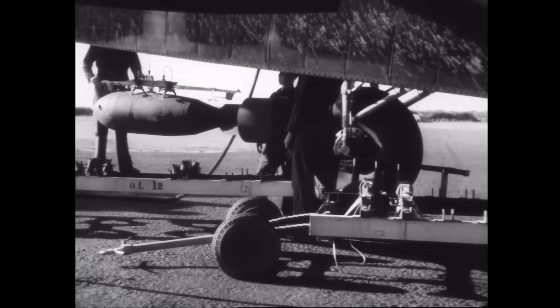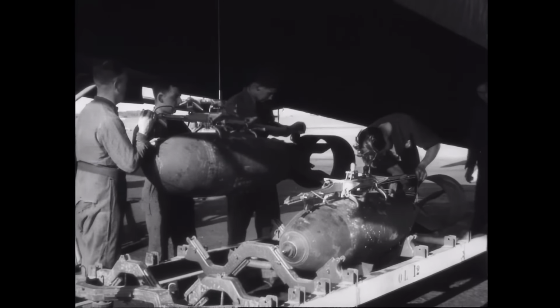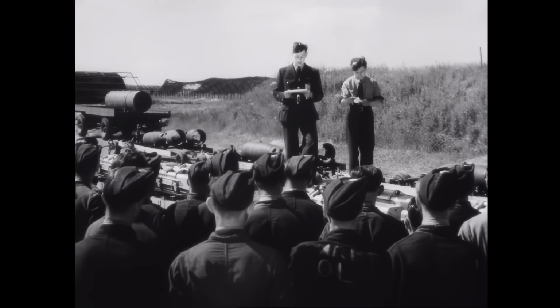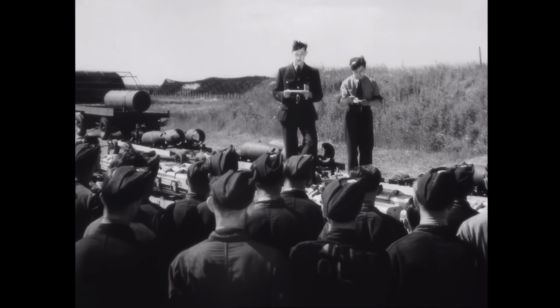But most raids involved more conventional loads. The crews knew in advance what bombs they would be carrying. What remained a mystery was the night's intended target. One clue was the fuel load. If they said, oh, it's only 1150 gallons, you think, it's a short one. But normally it was 2154, that was full tanks. So that was a long one.